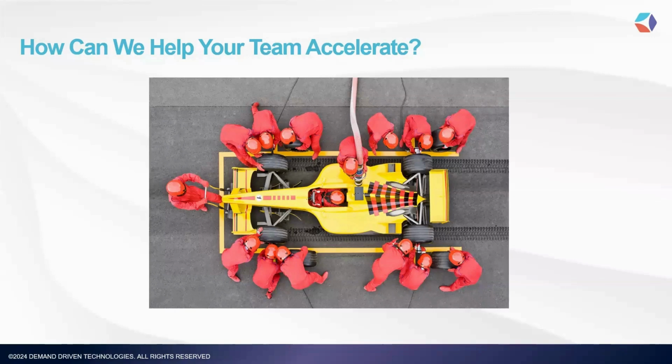So we're trying to paint a picture here of what we're doing, but obviously want to know, does this make sense for you all? Are these the right efforts to be focused on? Thoughts? Craig, what do you think?